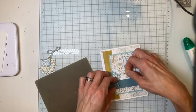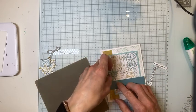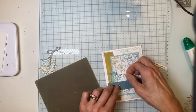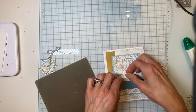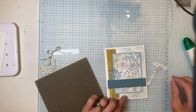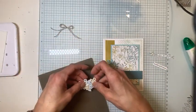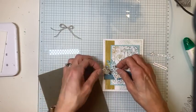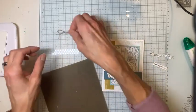This is where I end up with a little bit of glue on my hands. Hopefully not too much. This is where it's good to use both kinds, because you can kind of move it around a bit, right? If you've got the white glue. If you've done it all with seal, you're kind of stuck. Okay, so this I think is going to kind of go in here like that.